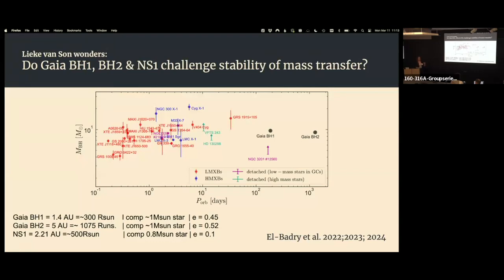And for Gaia BH1, there are actually some papers out there that say, okay, with cluster formation, you can form it. But in my opinion, there are still problems there, because in the cluster formation, you need a common envelope to still form these systems, which to me is a red flag. If we still need a common envelope even in a cluster formation scenario, then why do we have to go through all of the bother of the cluster formation? But I'd love to discuss this more.